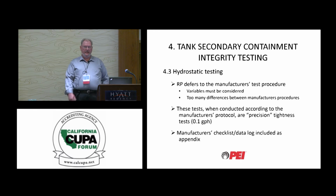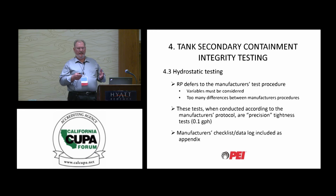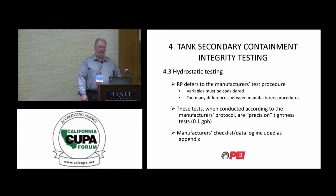We didn't go into the details because both of them have procedures that are a little different, and we didn't want to include one and not include the other. So we decided it's best to just make a reference that they're out there. If you want more information, you can go to LG 113 or to the manufacturer. But those are procedures that are listed as a tank test.